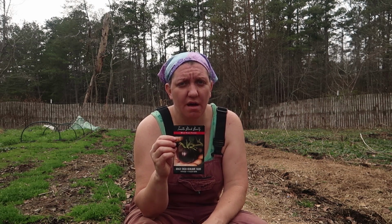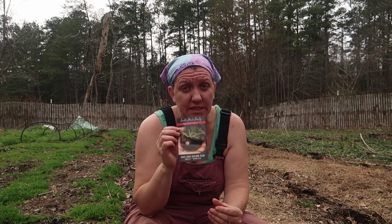I've grown many of the black variety tomatoes before. What I found is that they were lacking in flavor. They did great. They were healthy. They were black like I was expecting. And I really enjoyed growing them for their beauty, but they seem to be lacking in flavor. And I think this is going to be the one that changes that.